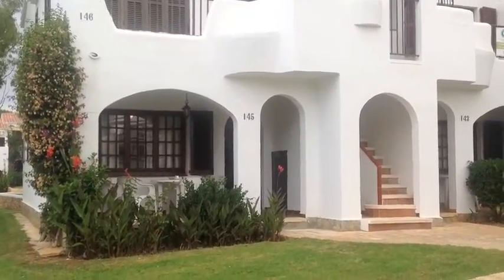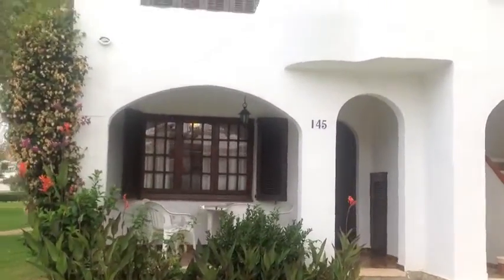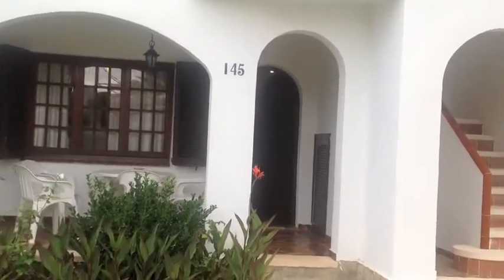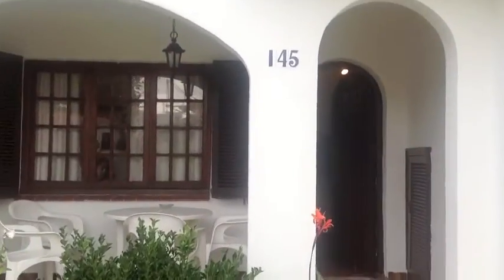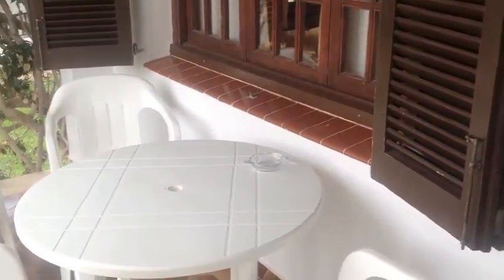Hi again. We've been in Menorca for 1 week now, so we're 7 days into our 10-day holiday. Overall, I would say we're quite disappointed with Thomson. It didn't match any of the criteria that we asked for. As you can see, we've got an outside seating area, but if you try and sit out there, you get bombarded with flies all the time.